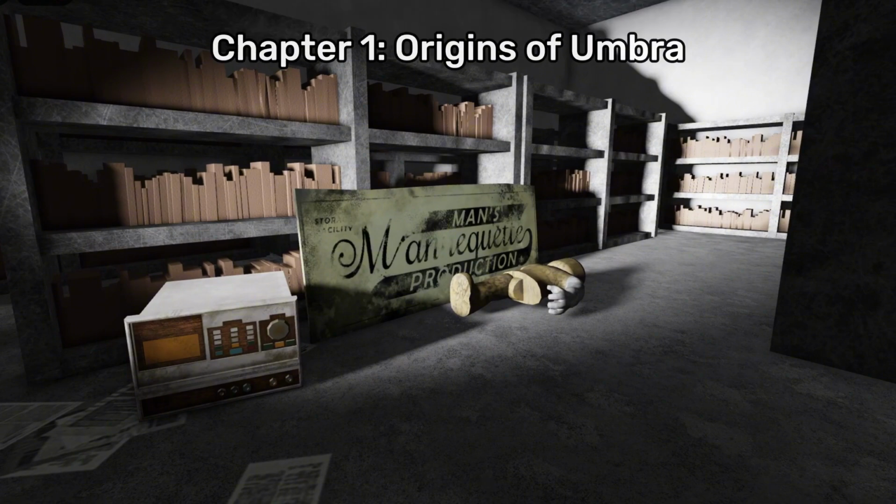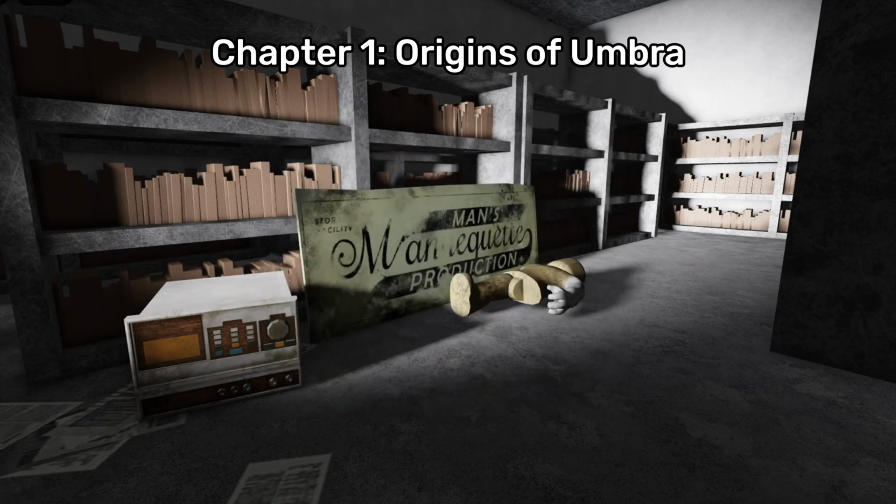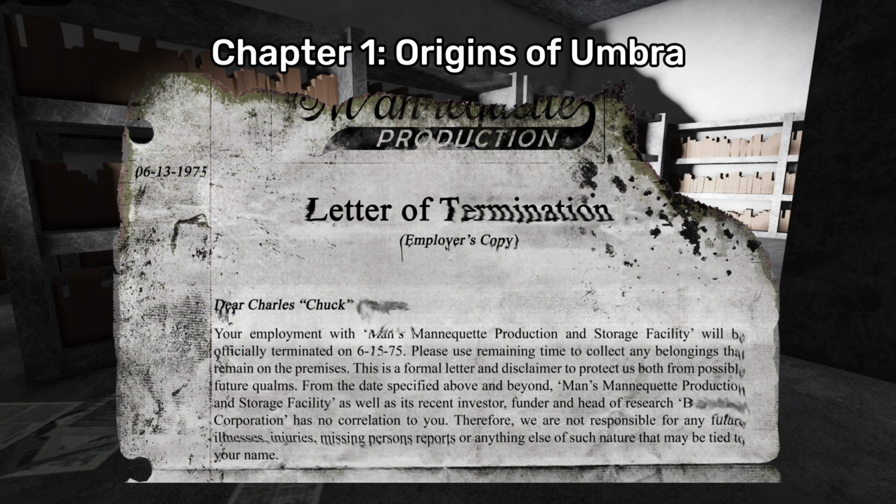B Corp originally started out as a technologically based company, creating the leading advancements in tech, especially for computers. However, they soon discovered Umbra, though it's not clear when or how. They began to fund the experimentation for it, hiding it from the public at Mann's Mannequin production and storage facility, where they also stored a lot of their hardware.